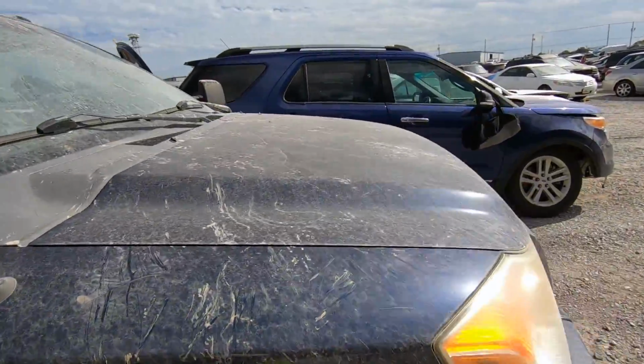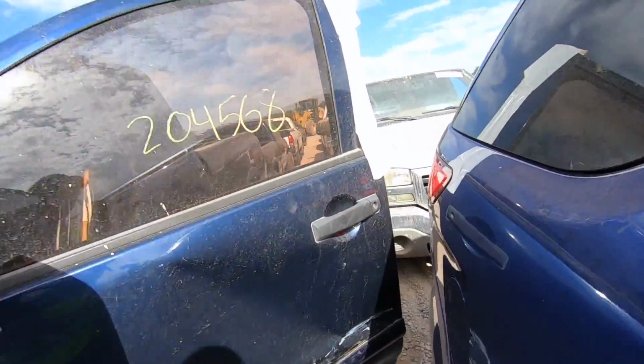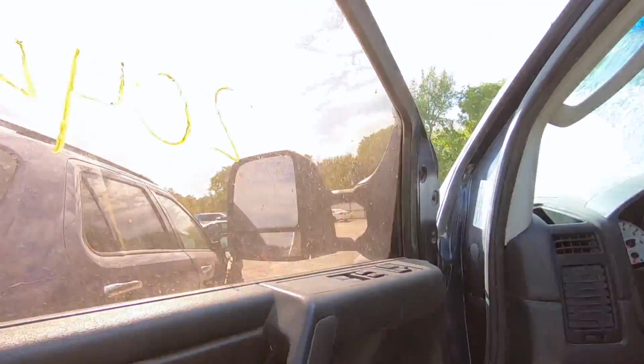I'm not going to spend all day trying to figure out how to operate the door on a pickup truck. That's why I like my Ford, man. It's got 4 doors. They all open the way doors are supposed to open.